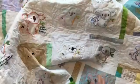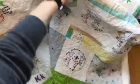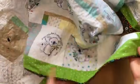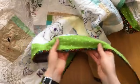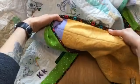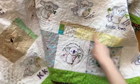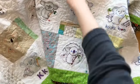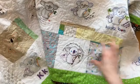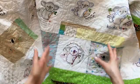All right, so where we are tonight, they're all just so cute, and we'll see some pop by as we stitch, but we finished the bottom binding. This is all donated fabric as well, and the back is donated too. All the colors inside the quilt, we did kind of an improv piecing because the koalas weren't all the same size, which was awesome. I kind of loved that.